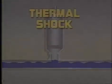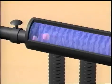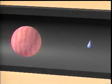Water hammer may also be initiated by thermal shock. In biphase systems, steam bubbles may become trapped in pools of condensate. Since the condensate temperature is usually below saturation, the steam will immediately collapse.